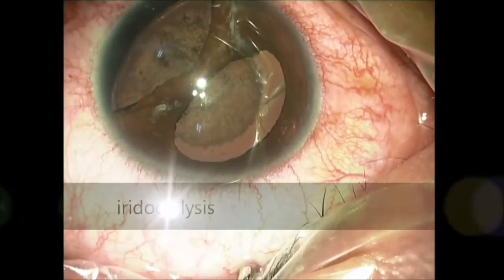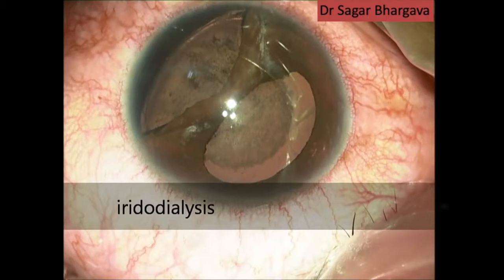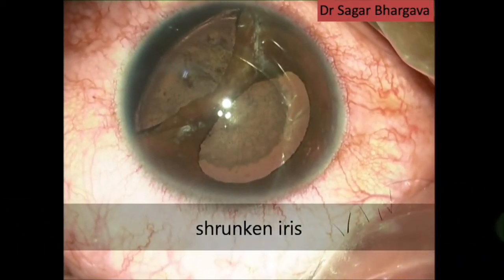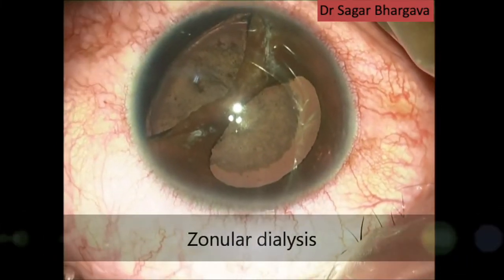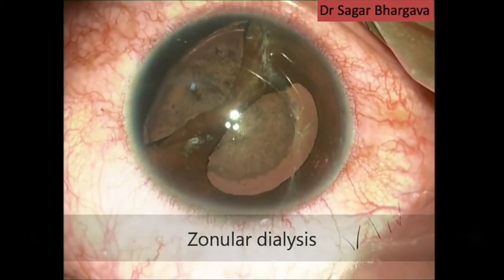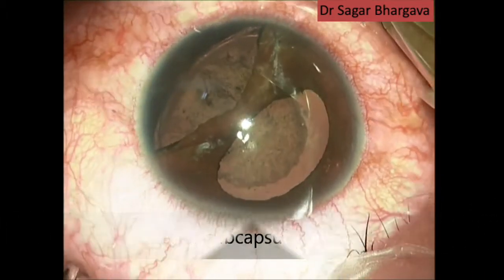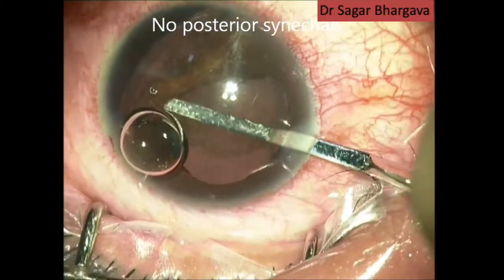So as we look at the case, we are starting with approximately 5 clock hours of iridodialysis. Iris, because of patches of iris atrophy, had become shrunken. Then he had zonular dialysis and also posterior subcapsular cataract. Now, as we introduced a spatula, there was no posterior synechiae.